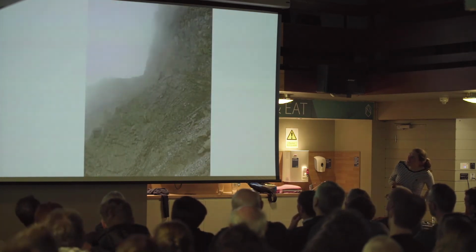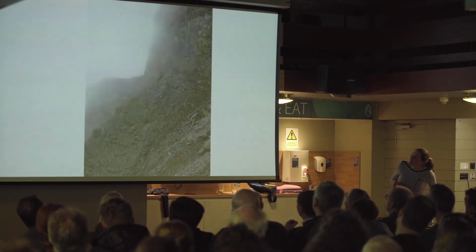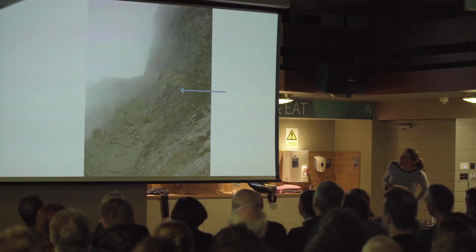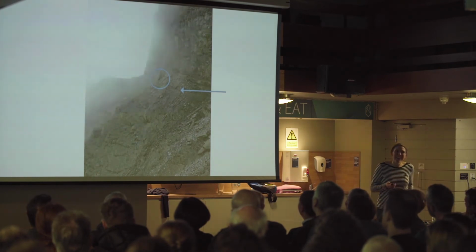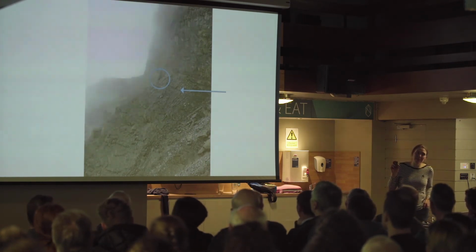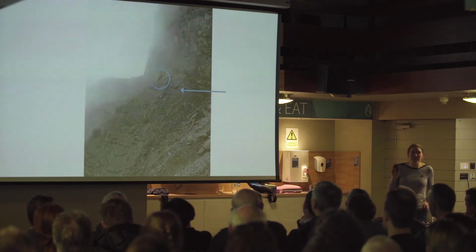So this is just to show you the kind of terrain. So this is a path actually here. That's the path. That's the person on the path. And I don't even remember that being particularly scary. That was an okay bit.